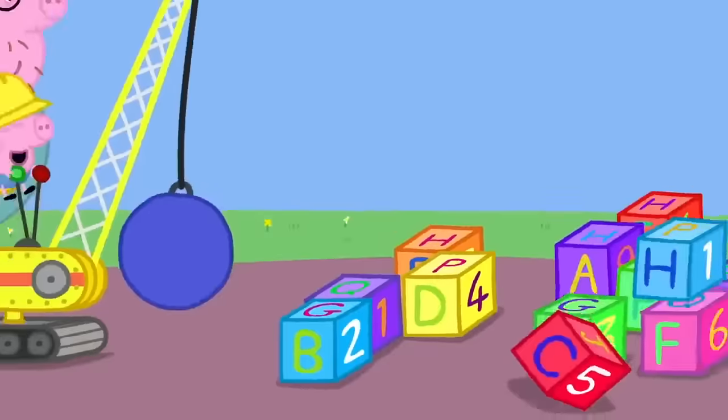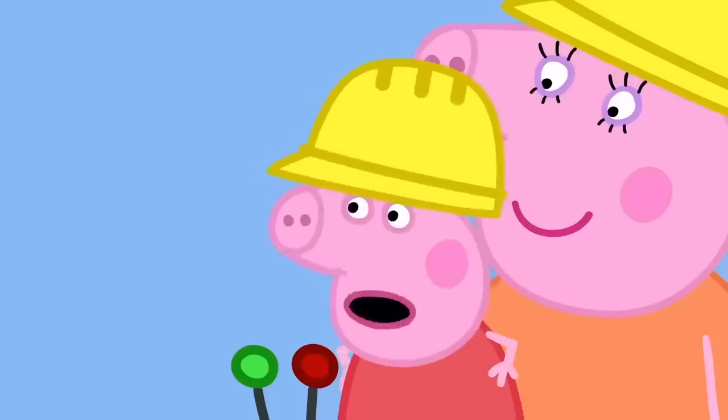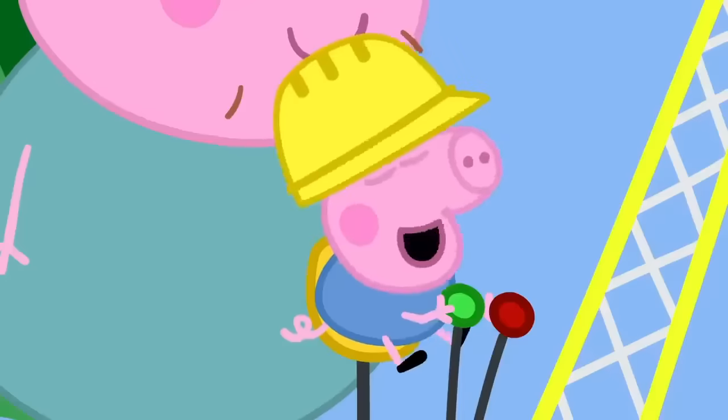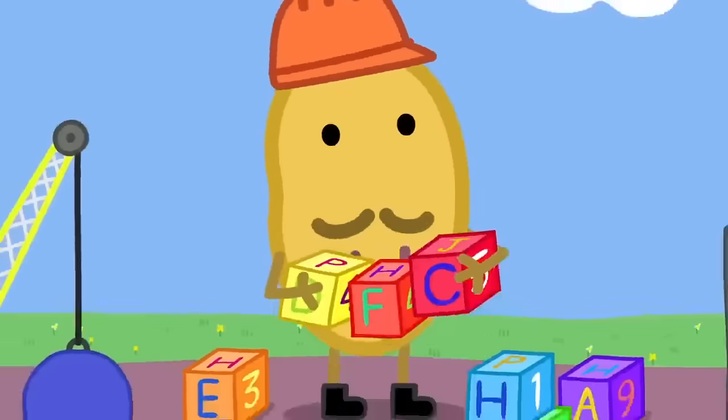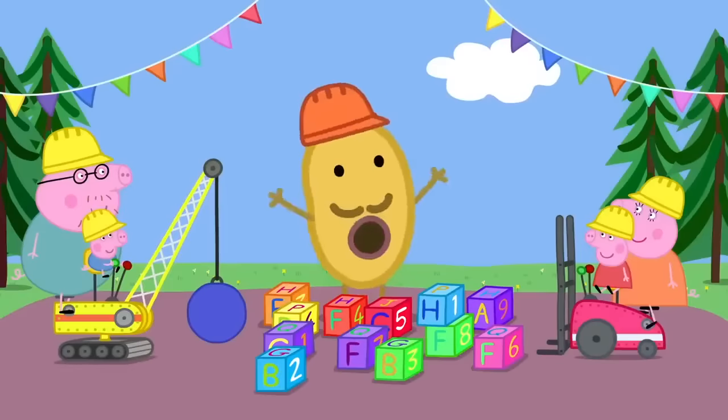Oh, dear. George has knocked down Peppa's wall. George! You naughty piggy. Ho-ho! Building things up, then knocking them down. It's all part of the fun at Digger World.